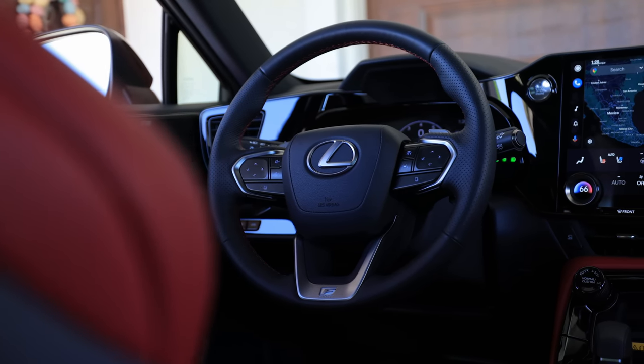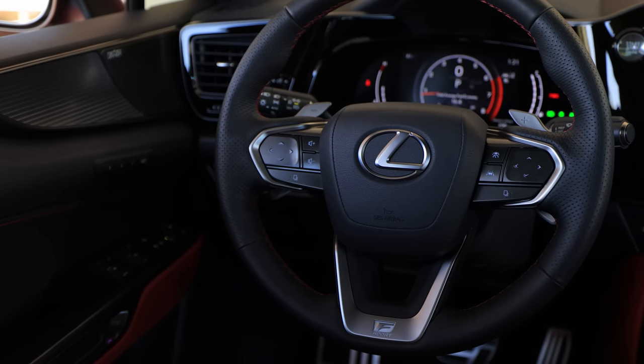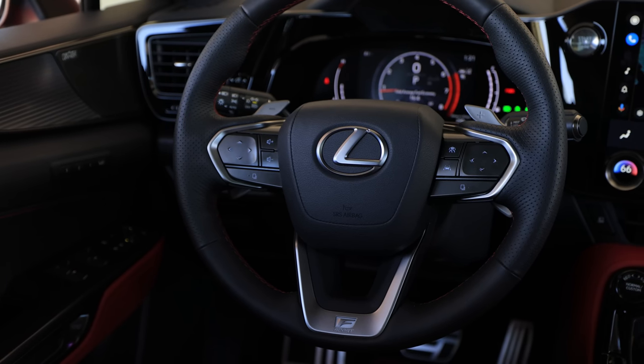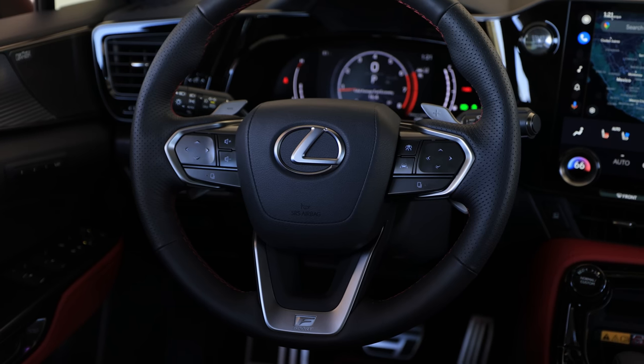It's not the most girthy. You guys do know I appreciate a nice girthy steering wheel, but it feels excellent. Of course, we have a little F-Sport badge at the bottom of our steering wheel. Now, this being the top of the line around 55K, it has the heads-up display, and with the heads-up display, you get this customizable steering wheel, which is pretty cool.